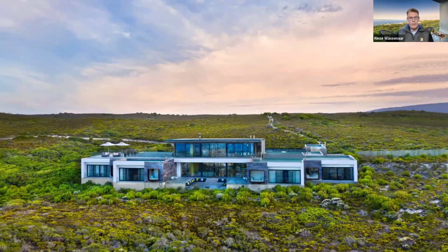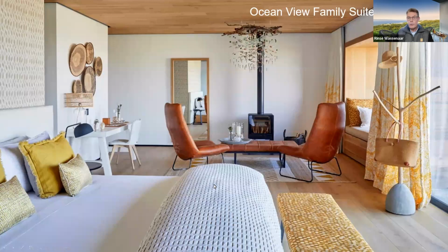A nice view of the lodge. You can see 2 suites on the left-hand side. Those are the Ocean View family suites. Then we've got the 2 regular Ocean View suites, and around the corner is the honeymoon suite, which is more or less sideways facing. There's a bar area upstairs, and downstairs is your dining area, the fire pit. All the rooms are exactly the same.